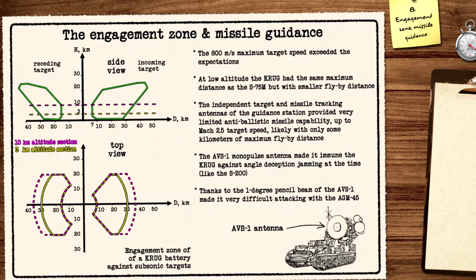Against distance denial noise jamming techniques, the 3-point guidance method was fundamental, which the system was capable of even with optical target tracking from the KRUG A variant onwards. The maneuverability of the 3M8 missile of the KRUG always matched or even exceeded the most advanced missile of the S-75M Volkov of the same period.